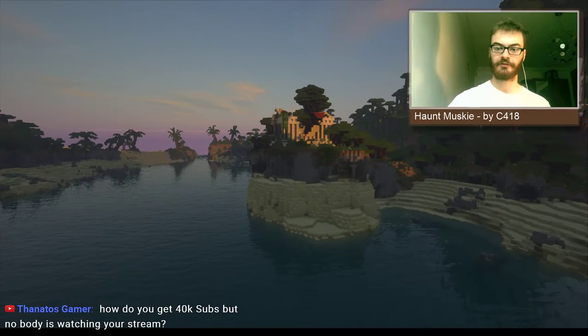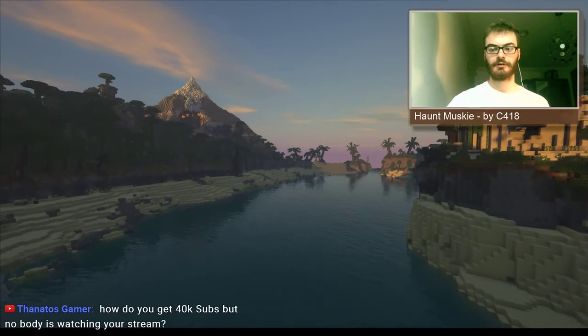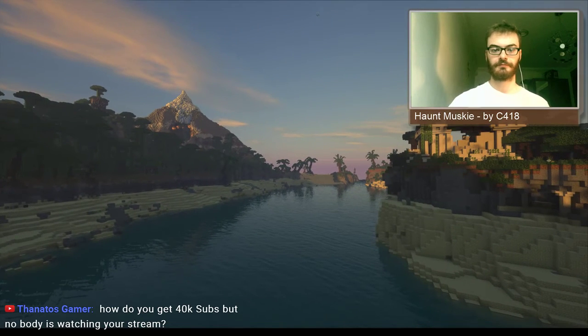Oh gosh, yes, catching the temple in the early light. Pretty.